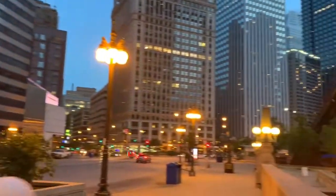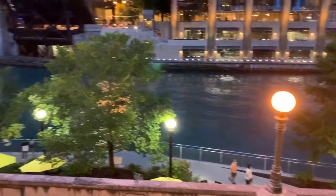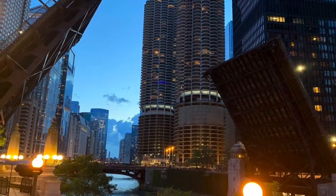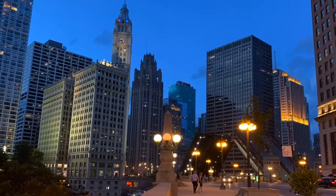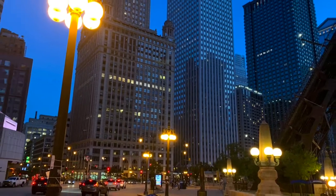Look at that bridge. Yeah, I just had to get down and show you guys what the water looks like on the lower level. Look at that. This is all commercial buildings. There were individuals kayaking that night. There is also the water taxi.